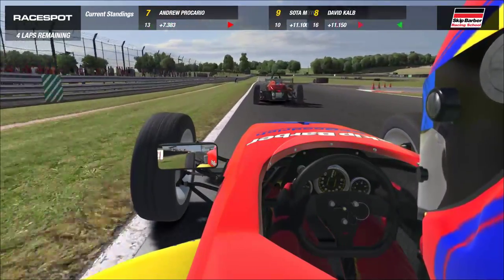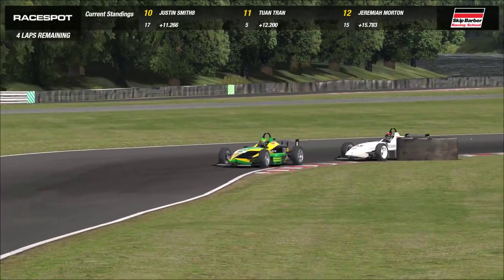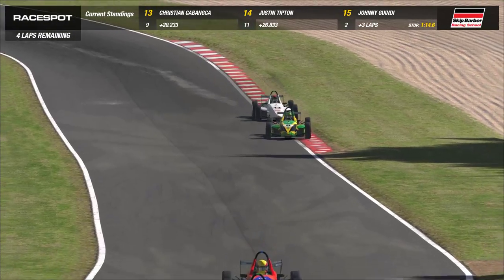And with that said, Kane Halliburton looking here to the right side, going for what is P6 or P5, if I remember correctly, and Kane Halliburton up ahead. So close fighting happening here.